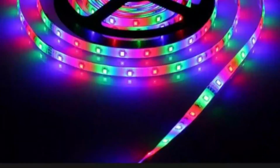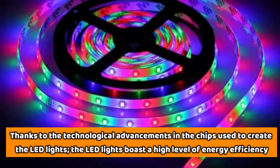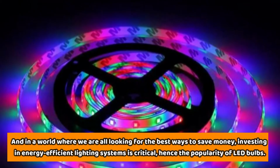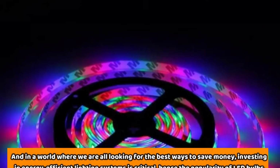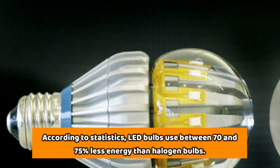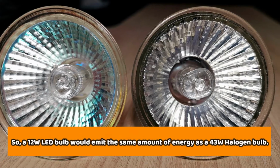Energy efficiency. Thanks to the technological advancements in the chips used to create them, LED lights boast a high level of energy efficiency. And in a world where we're all looking for the best ways to save money, investing in energy-efficient lighting systems is critical, hence the popularity of LED bulbs. According to statistics, LED bulbs use between 70 and 75% less energy than halogen bulbs. So a 12-watt LED bulb would emit the same amount of light as a 43-watt halogen bulb.